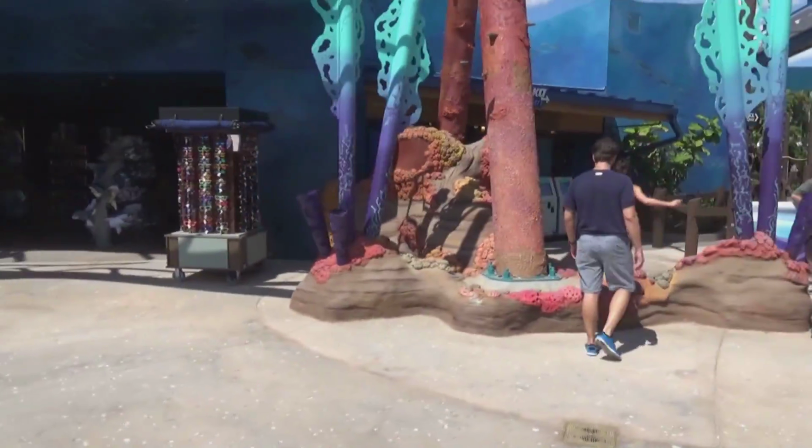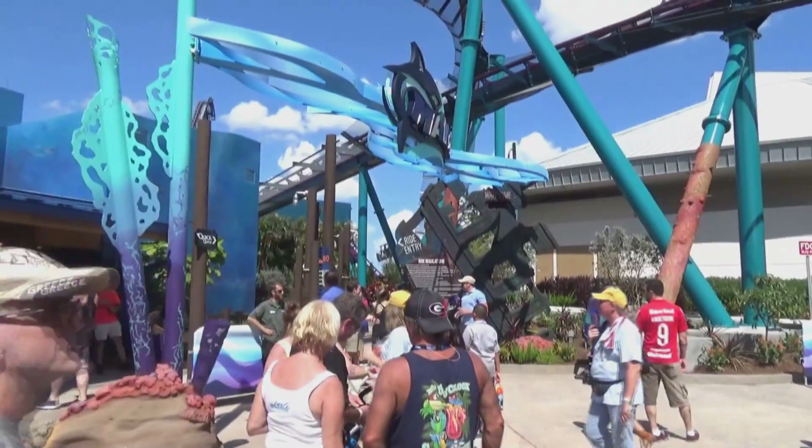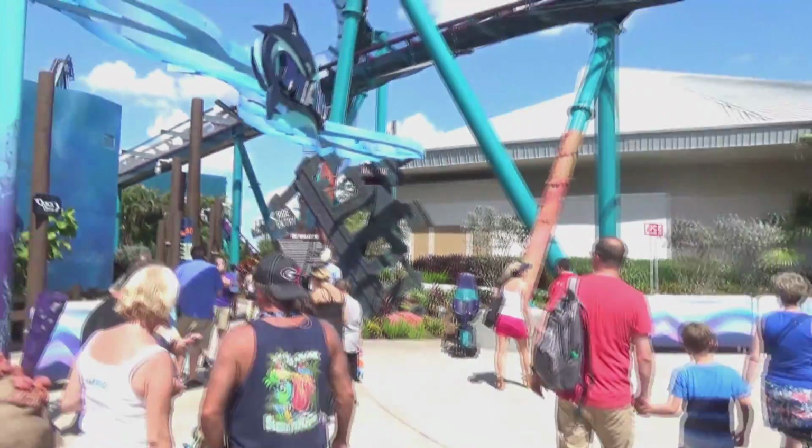And again, the theming on the entrance, it's pretty good. You know, obviously we're not talking Disney level good, but you know, it's good. It is a locker ride. If you have a bag, it has to go in a locker. And that's sort of a tour of the new Shark Realm.